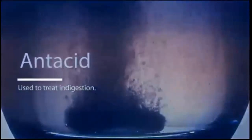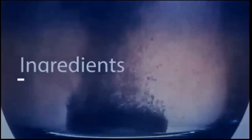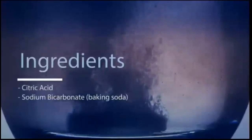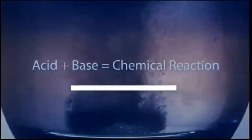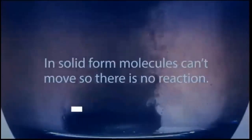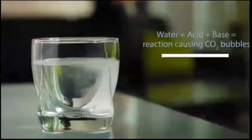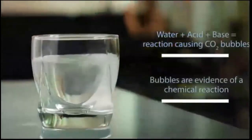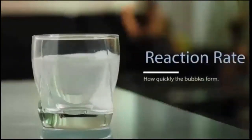For our demonstration today, I'm going to use an antacid tablet and water. Antacid is a tablet used to treat indigestion. If you look at the ingredients for an antacid, you'll find it contains citric acid and sodium bicarbonate, or just plain old baking soda. When acids and bases come in contact with each other, they create a chemical reaction. However, in an antacid tablet, the 2 chemicals are in solid form, and they can't react because the molecules don't move. When you drop the tablet in water, the acid and baking soda react to form carbon dioxide bubbles. And remember, bubbles are evidence of a chemical reaction occurring. How quickly these bubbles form indicates how fast the reaction is proceeding. We call that the reaction rate.